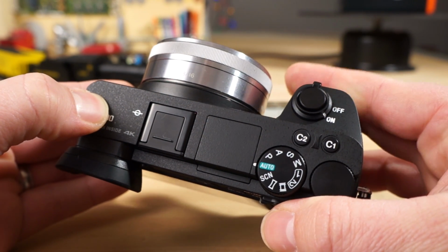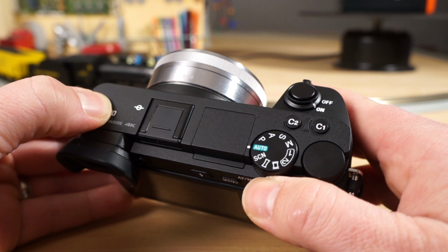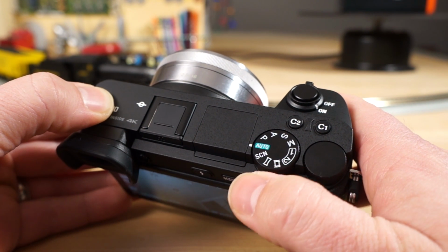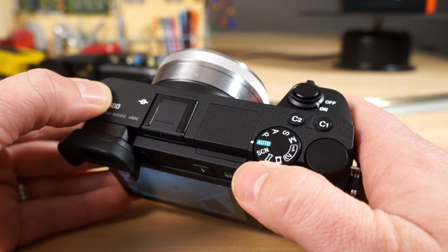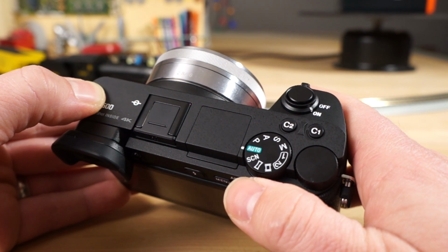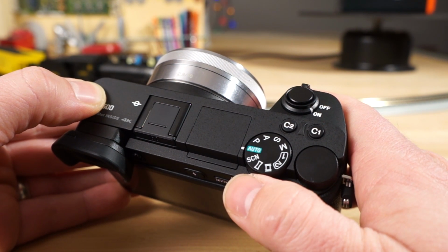This is great if you're new to the camera and you want the camera to decide what to do for you, and it works really, really well. It's a very smart auto mode. It analyzes the scene. It has scene recognition technology, so it will set the camera up based on its algorithms as to what needs to be set. So for portraits, it'll recognize it.